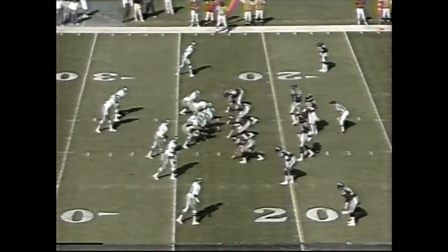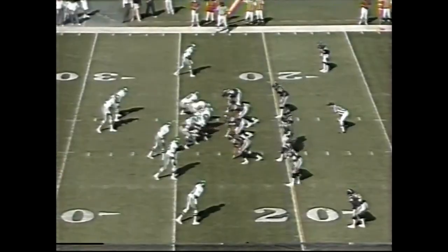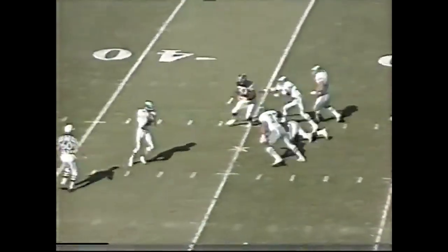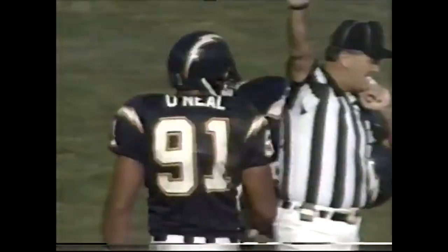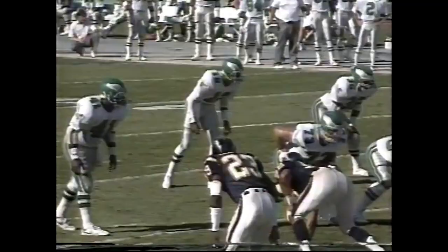3rd down and 10 for Philly at the 22. Out of the shotgun. Cunningham has company. Avoids one, but can't avoid the second. We told you about him. There he is. Leslie O'Neal, big number 91, his 7th sack of the year. A loss of 17.